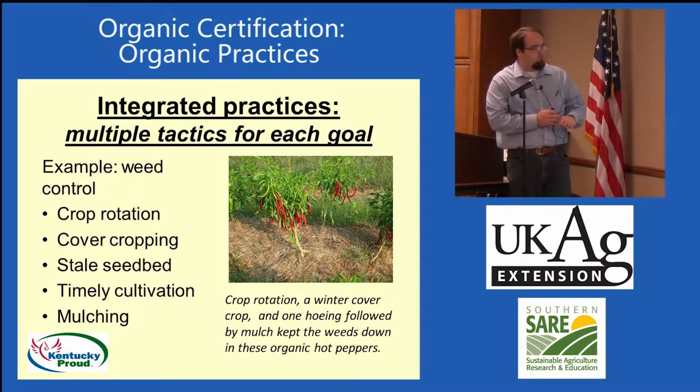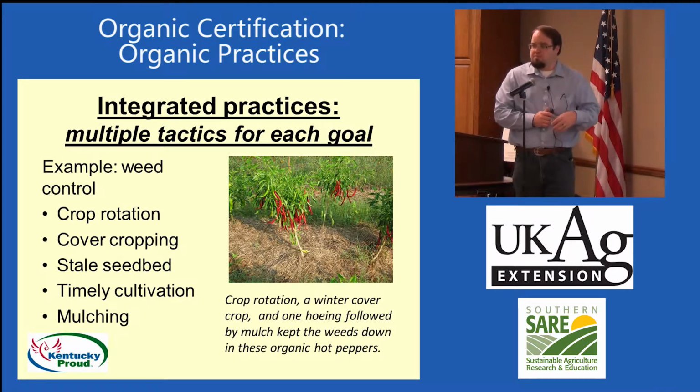So this is an example of where they had good crop rotation within the field. They used a winter cover crop that helped suppress weeds. They then planted peppers, they hoed it, and then they used mulch to keep down weeds. And if you look really closely, there are some weeds there, but they're not under significant pressure, not a significant threat. And that's because they used multiple different options. They came in, did physical removal, they did mulching. And so depending on your crop, there are still options for things like weed control without the conventional chemical controls. But it sometimes takes a little more planning or a little more physical effort.